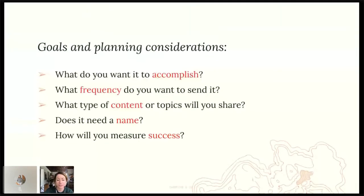Additionally, once you answer some of your goals, it will help you answer other questions like, what frequency do you want to send that newsletter? Weekly, monthly, quarterly? Consider your bandwidth, but also consider your goals. If you have a new product that launches every month, you're going to need a newsletter every month to support that. What types of content or topics will you share in your newsletter?